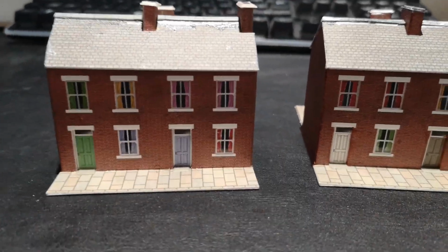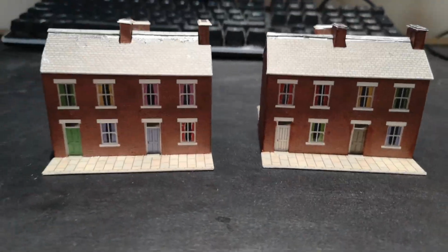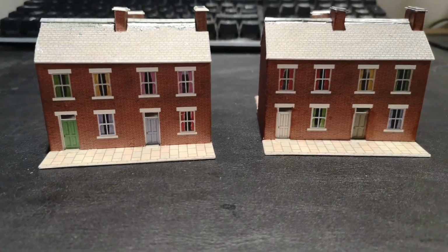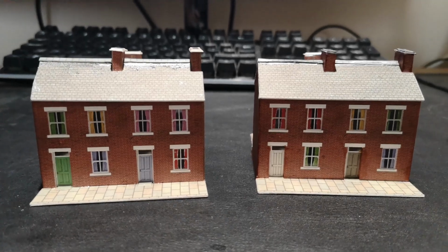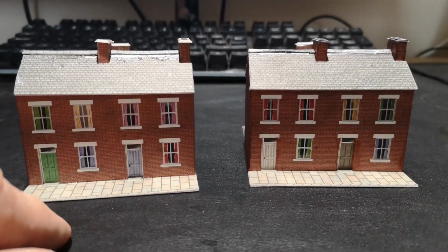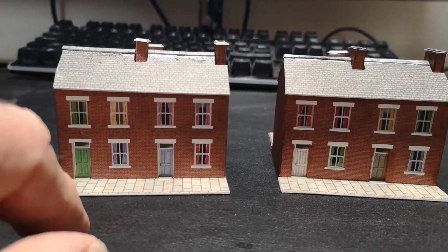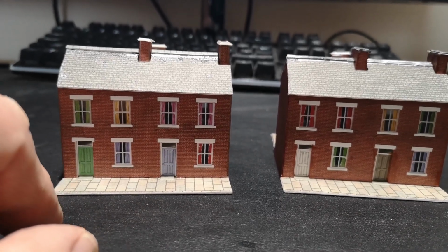Now, when I built these, they are to match buildings that surround the railway in the area. And the difference being is that the buildings in the street opposite, the doors are either side, with the 2 windows in the centre. And I thought, God, it's going to be a lot of mucking about, and I showed the wife, and she said, well, what about rule 1?